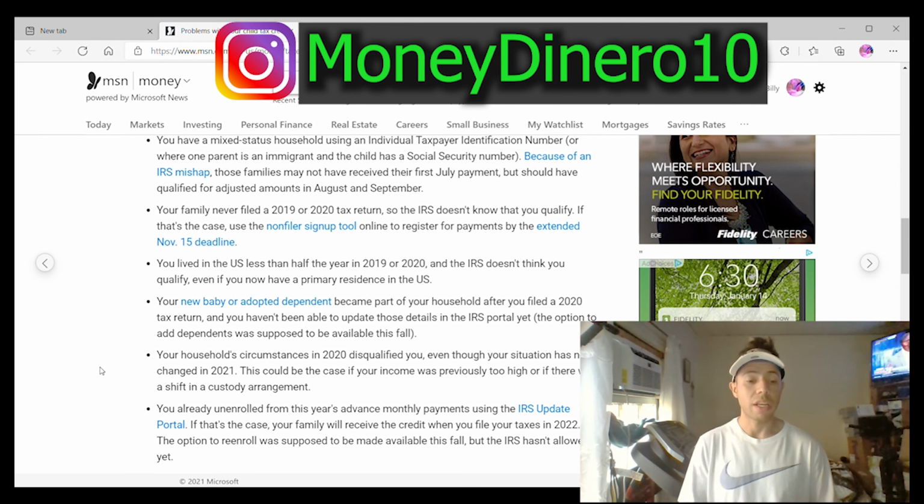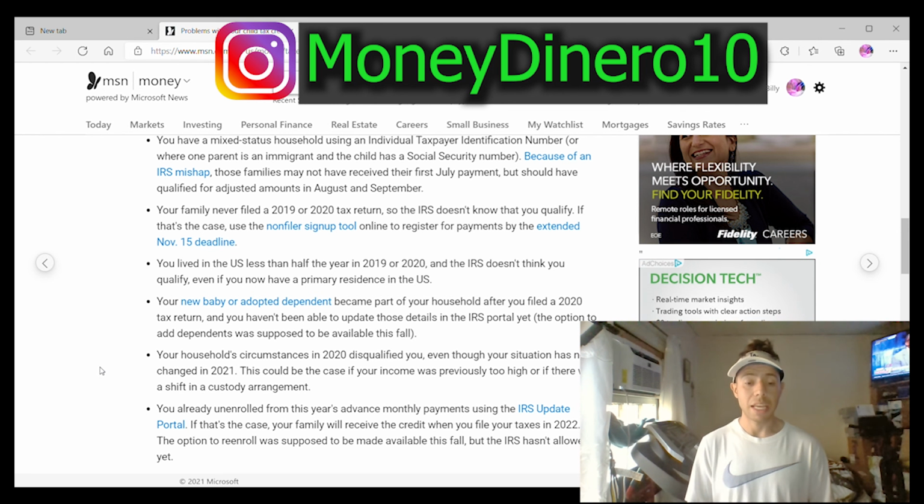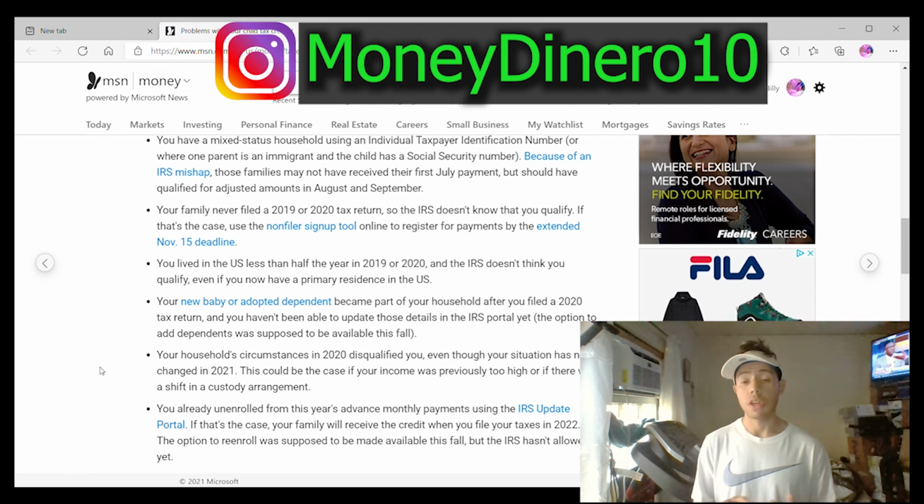Next point is you've already unenrolled from this year's advanced monthly payments using the IRS portal. If that's the case, your family will receive the credit when you file your taxes in 2022. The option to enroll was supposed to be made available this fall, but the IRS hasn't allowed it yet. So you had a way to apply, and a way to say no, I don't want to receive it monthly. That means you'll receive it at the end of the year after you do your taxes as a tax refund, which everybody is supposed to receive. If you didn't, don't worry. Next year you might receive both of them in a $7,200 payment.